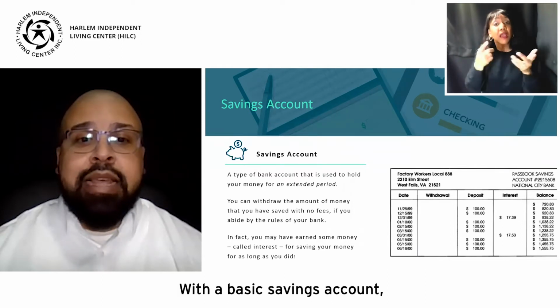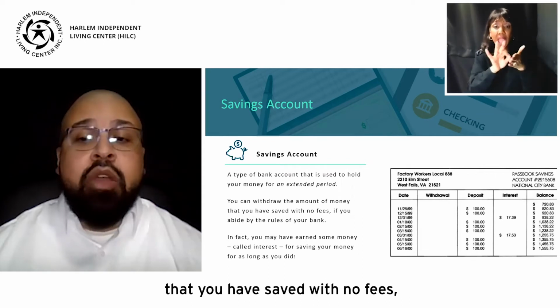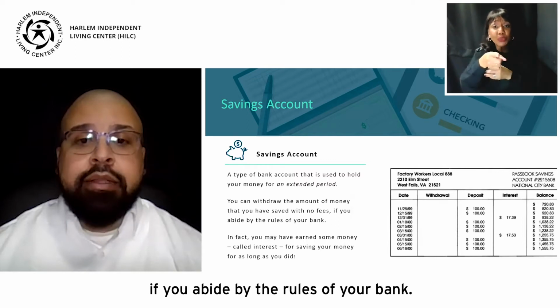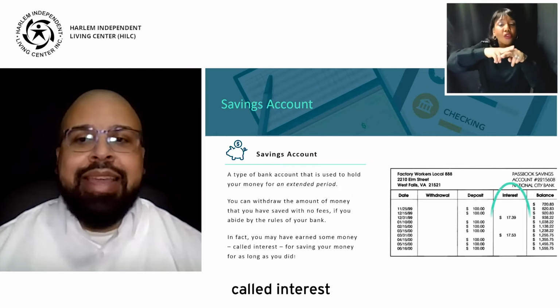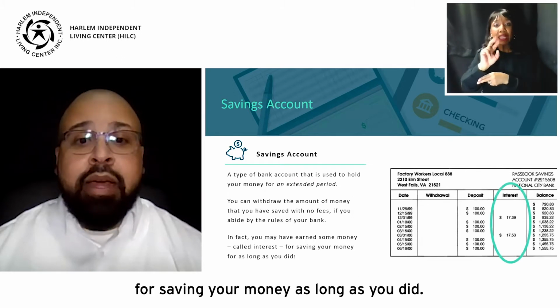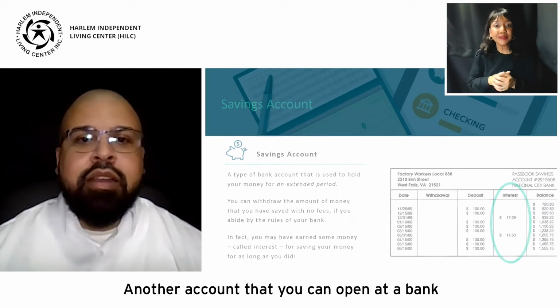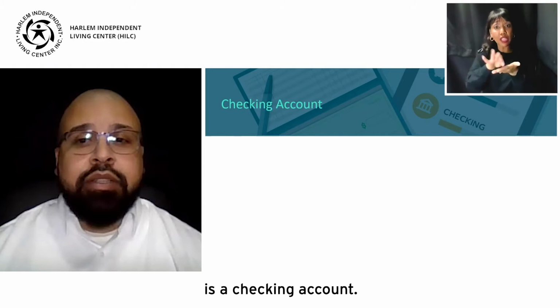With a basic savings account, you can withdraw the amount of money that you have saved with no fees if you abide by the rules of your bank. In fact, you may have earned some money called interest for saving your money as long as you did. Congratulations. Another account that you can open at a bank is a checking account.